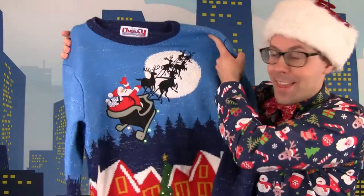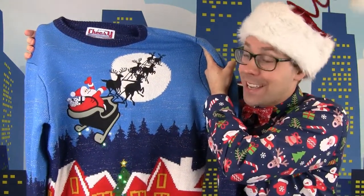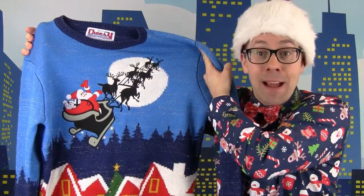What's that? Oh, you want to see a close-up of the lights in action first. What a bright idea. Okay, as it's Christmas, there is the sleigh and there's the Christmas tree, both lighting up by magic. Well, batteries, but no less magical all the same.